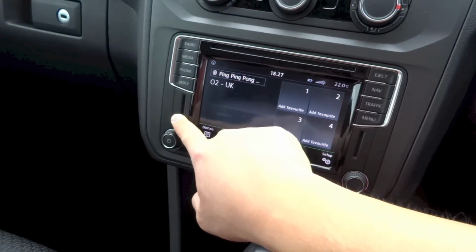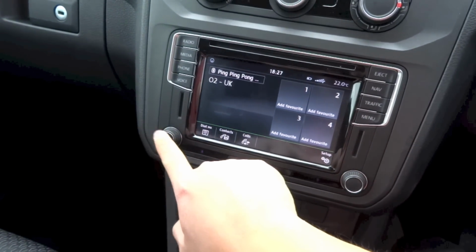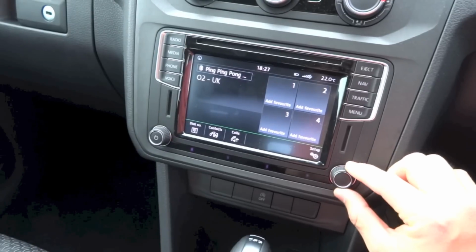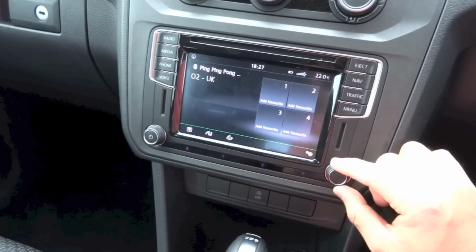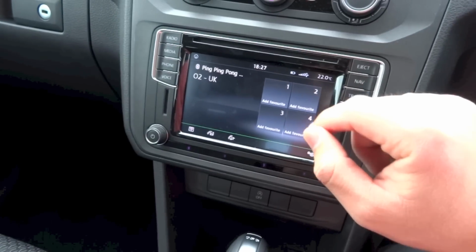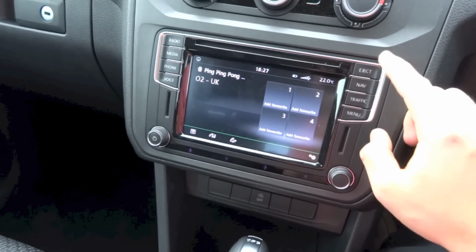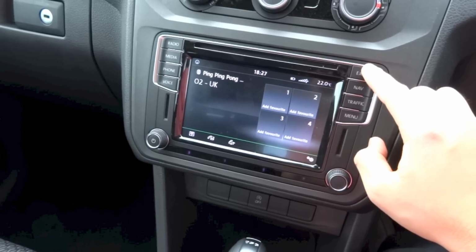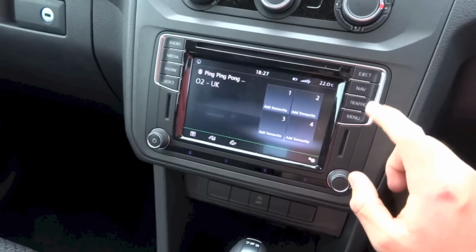You have one SD card slot right here, another one right here. Right down here you do have your volume and power knob. This knob right here, apart from your tuning function in the radio menu, also allows you to go through the displays, if available. And to the right up here you do have your eject button for the CD player, which is located right here. The CD player is MP3 compatible.